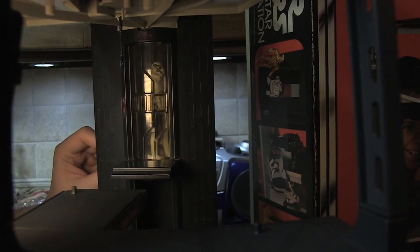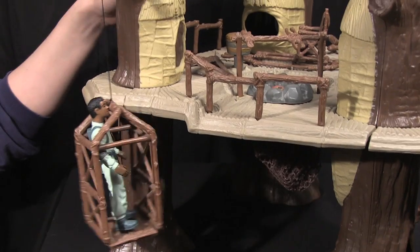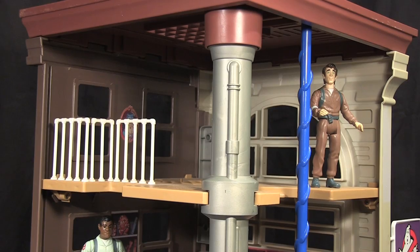The Death Star had an elevator. The Hall of Justice had an elevator and stairs. The Ewok Village had an elevator. The Firehouse doesn't have that detail, and it bugs me.